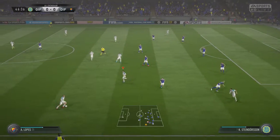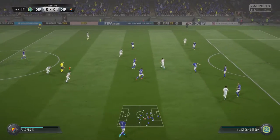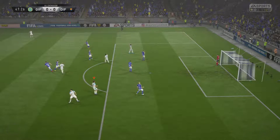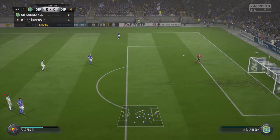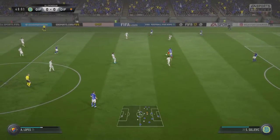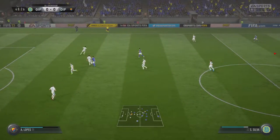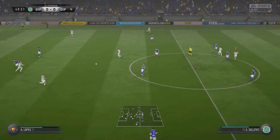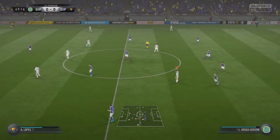Good reading of the play by the defender. Well, this attack has got a bit of menace to it. Shots on here. He's missed the target by quite a lot in the end. Good football between these two. Nice passing.